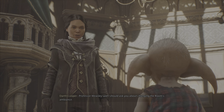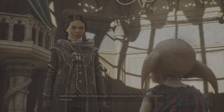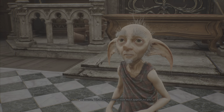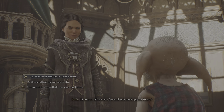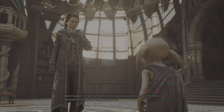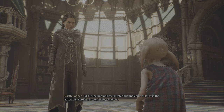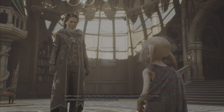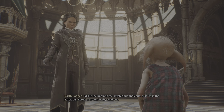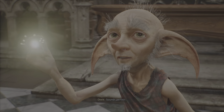Professor Weasley said I should ask you about changing the room's ambiance. Of course. What sort of overall look most appeals to you? Dark and mysterious. I'd like the room to feel mysterious and eerie, as if I'm in the Forbidden Forest, surrounded by shadows. Oh, sounds perfect.